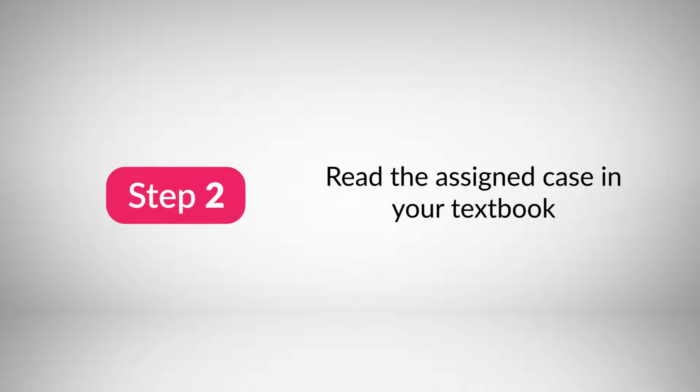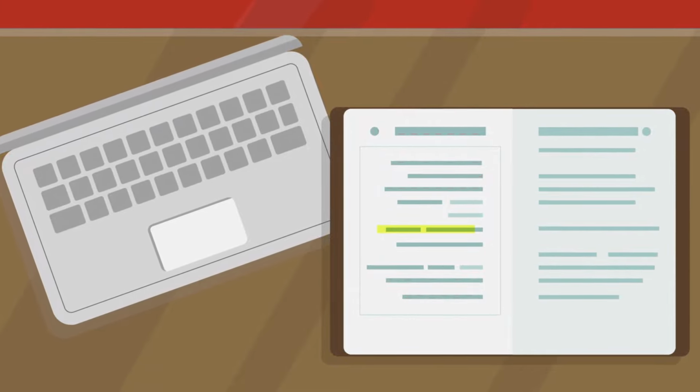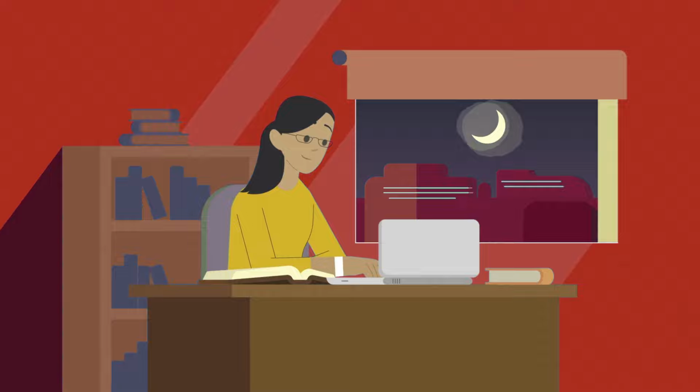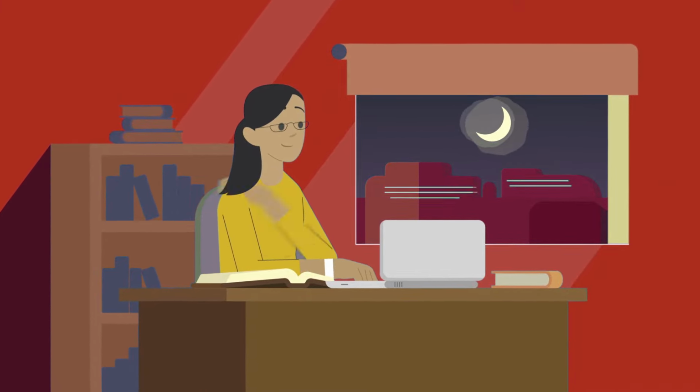Step 2. Read the assigned case in your textbook. Because you've already reviewed the Lexis case brief and summary, you now know what to look for when reading the case for the first time in your textbook. Reading legal opinions is a skill that can be developed, and the Lexis case briefs and summaries will give you an analytical advantage.